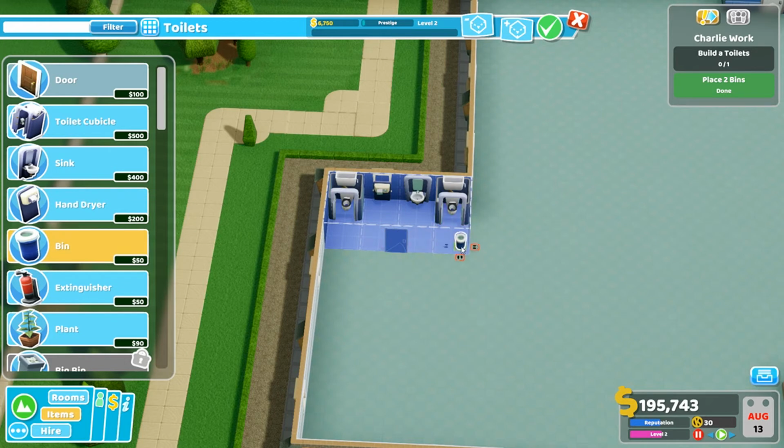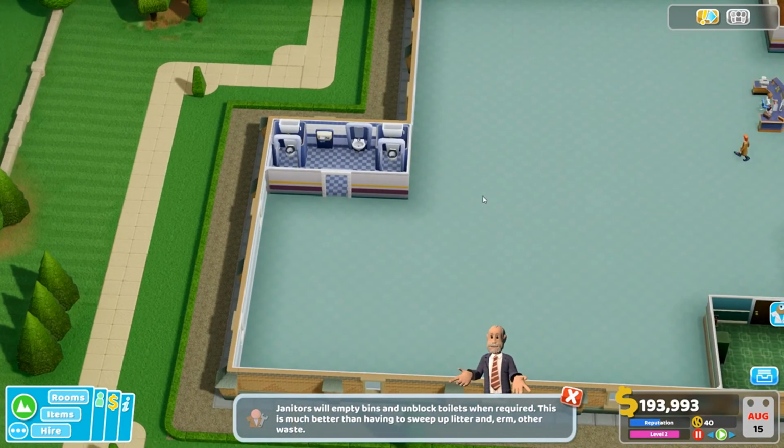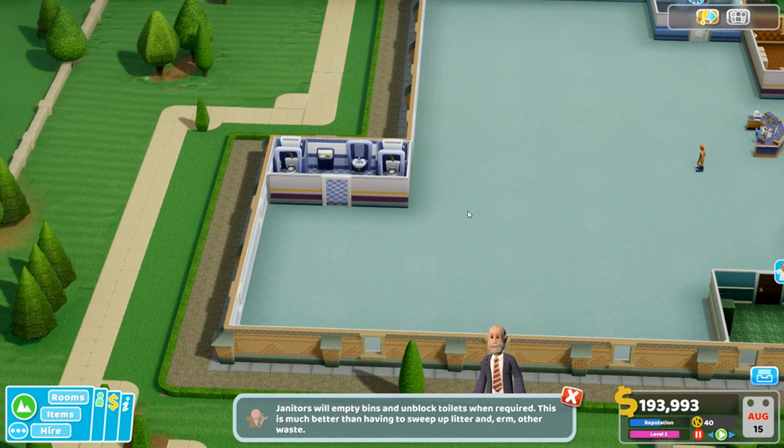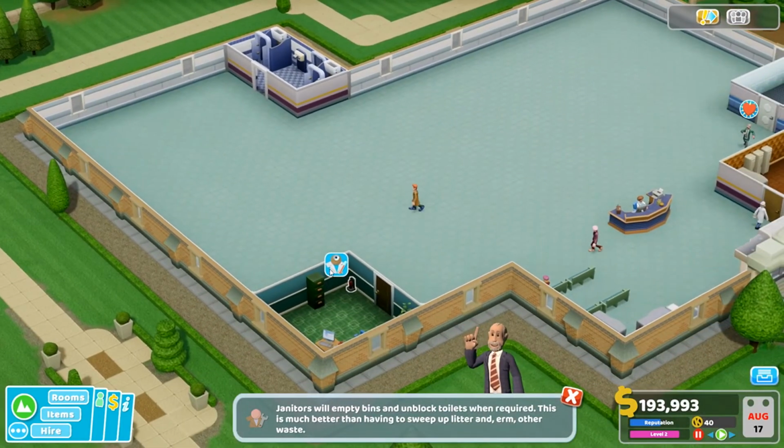A bin, if you can't flush it. And yeah, there we go. That'll do. Oh, sweet. It blocks out the window. There were empty bins and unblocked toilets when required. This is much better than having to sweep up litter and other waste. Yes, don't want to sweep up shit.